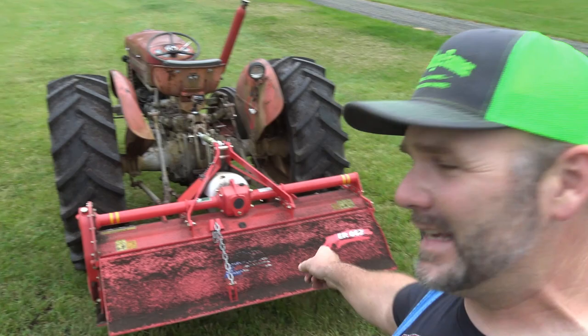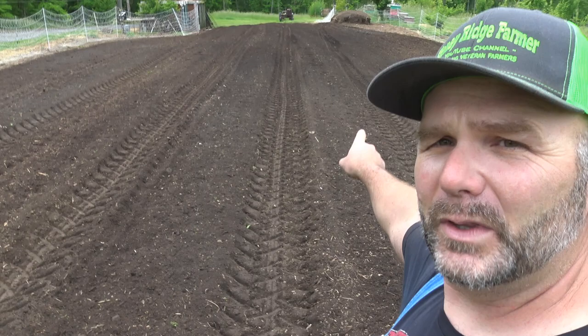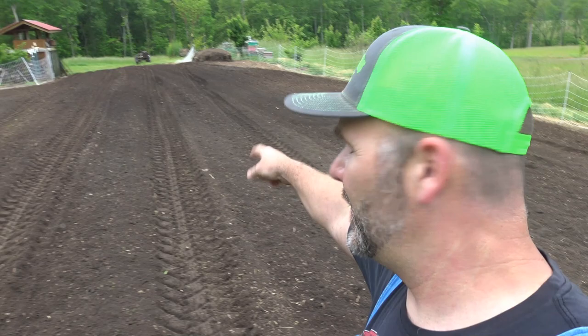This is the Everything Attachments ER62 tiller, rototiller right there. So what I'm doing instead of row bedding, because I don't want to hook the row bedder up to that machine, is I'm just going to drive through the garden, and this is going to be my walking path, and that is going to be where our veggies go.